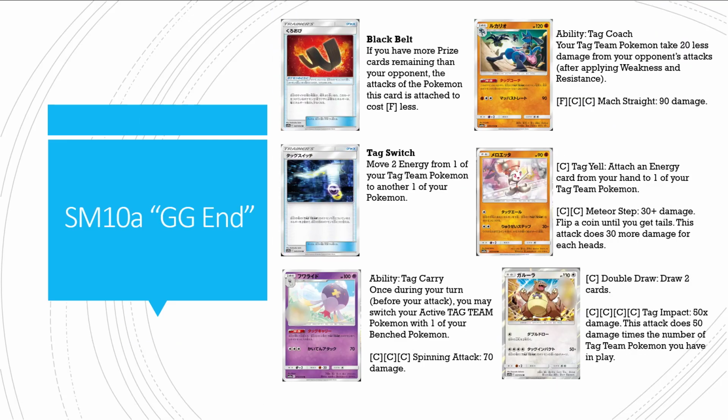From there, we have more item cards. There's a tool, Black Belt. If you have more prize cards remaining than your opponent, the attacks of the Pokemon this card is attached to cost fighting less. So this is essentially a counter gain, but instead of colorless energy, it's fighting energy. And that could really help some specific fighting decks, I imagine. Nothing really comes to mind, but I haven't seen many fighting archetypes right now be defensive. I normally see them being more aggressive, so they're rarely behind on prize cards.